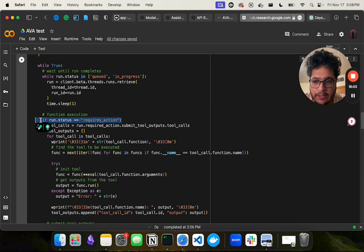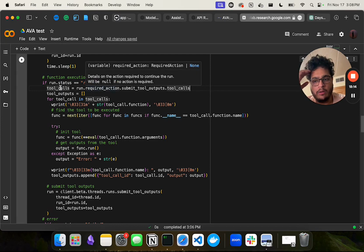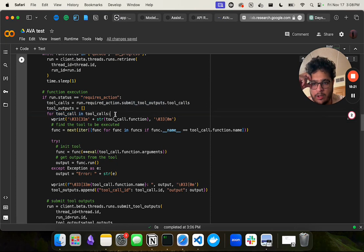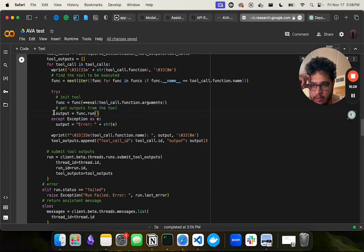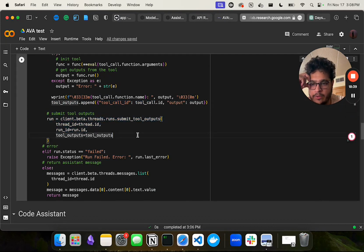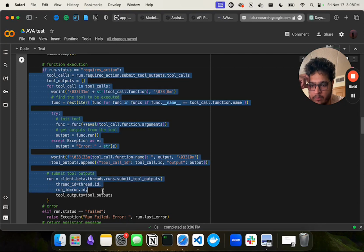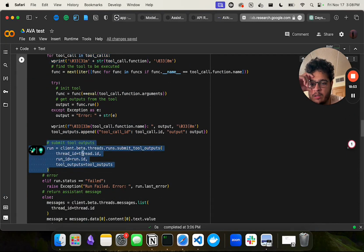If the status says it requires action, then you check what kind of action is required, right? So tool calls, required action, submit tool outputs, tool calls. This is going to give you all the tool calls, that is, all the tools OpenAI asked you to run. And you go through it, and then you run all these tools one by one, as far as I am understanding. Yeah, there you go. You run it, create output equal to this, tool outputs append, and then tool call ID, and then the output of that tool. And then you submit tool outputs. But you submit the tool outputs once you're out of this if statement. So all this for loop is done, and then you're submitting the tool outputs, all right?